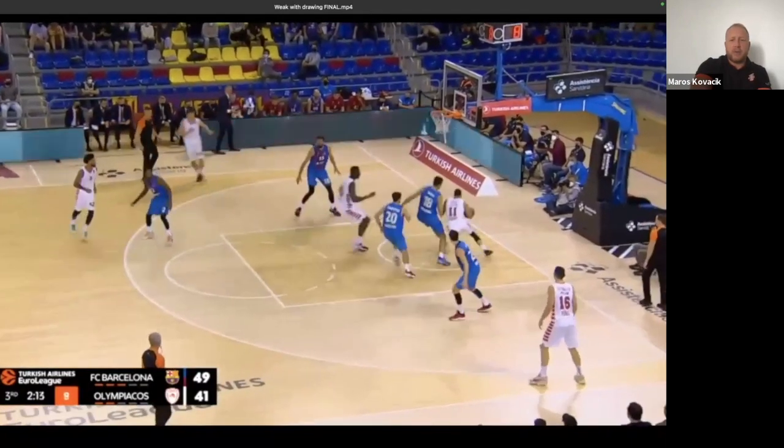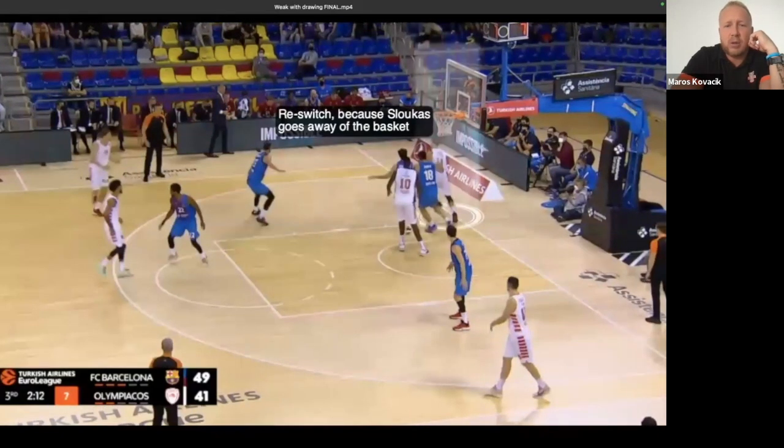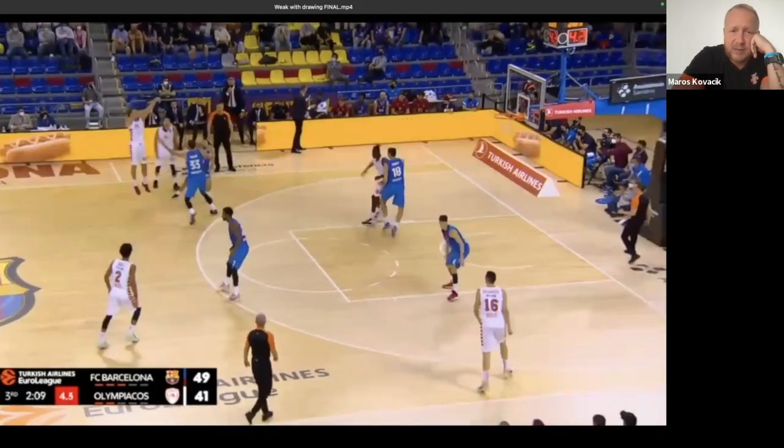Now, it's very important to know that when the player gets out of the lane, in this case, for the moment, he's with his back to our basket. So even Oriola was responsible to switch, and Laprovitola to switch fall, when the player with the ball gets out of the lane with his back. So there is a re-switch, because Slokas is with his back to the basket. So great defense.